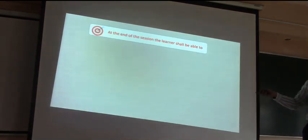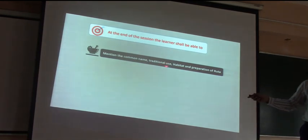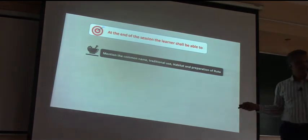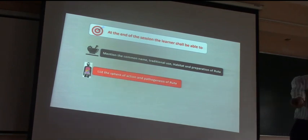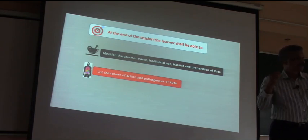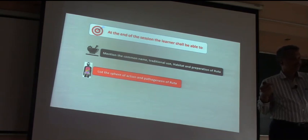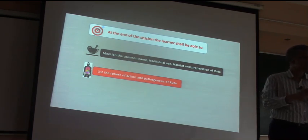Give your attention and come on in. This we can skip. See, habitat and preparation. Entire plant. Okay, sphere of action? First is fibrous tissue. Second is? Muscles of the eye. And third will be? Uterus. Good. Okay.